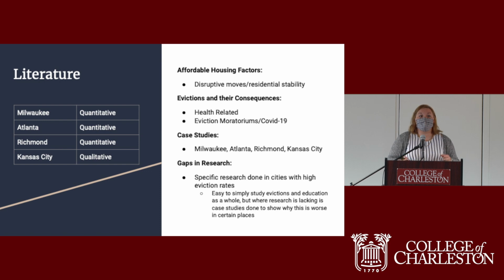I then moved into the specifics of evictions and their consequences. I saw a lot of health-related issues that came from children being evicted, and I also focused a section on the eviction moratoriums we're seeing around the country as a result of the COVID-19 pandemic and what could happen once those are lifted. I then looked for other case studies done on this topic. I looked at 4 case studies.